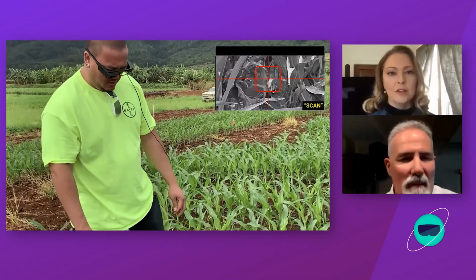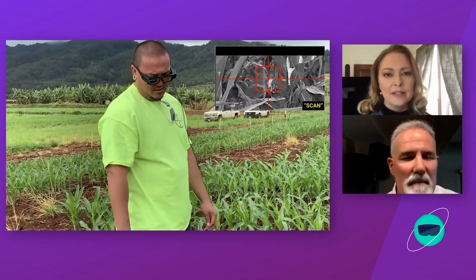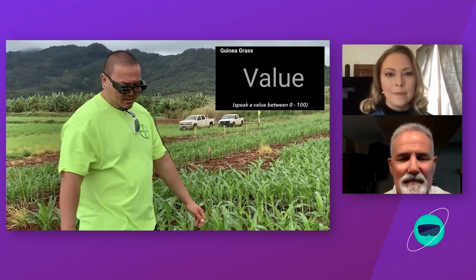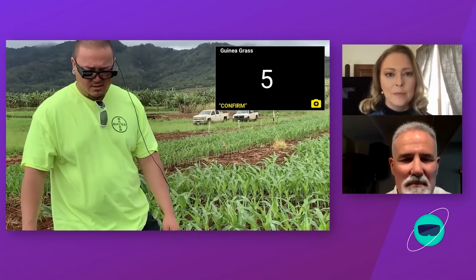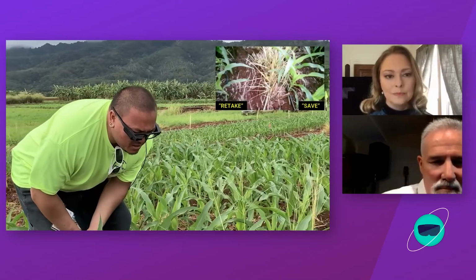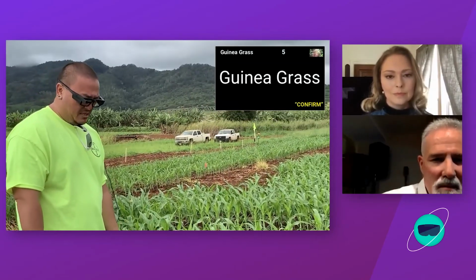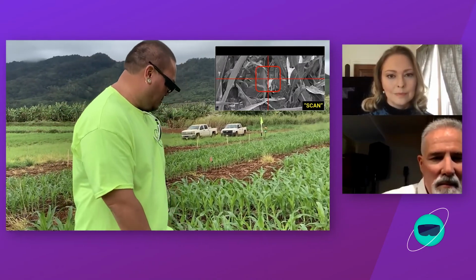Okay, now I'm going to show you a scouting workflow. This is the long loop. Colin's just been trained on this. He sees guinea grass, it registers. All right, guinea grass. Okay, counts up how many weeds he sees. Take photo. Now we'll take a photo and tag that photo. Capture. Save. Guinea grass. Confirm. All right, that's good.